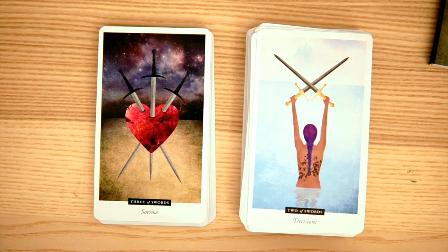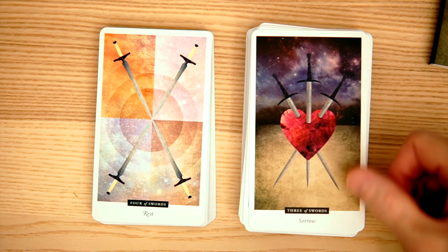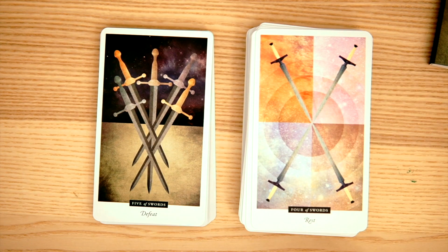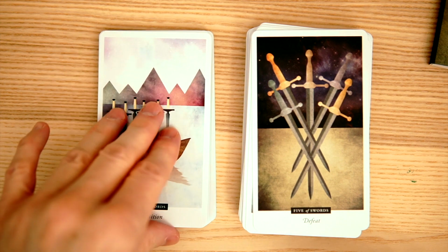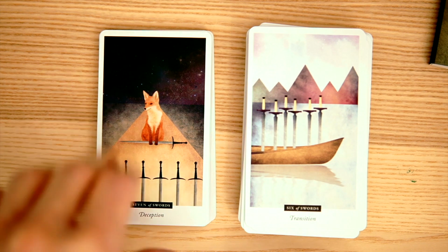Decisions. It's almost like they picked up that Two of Pentacles and did it again. Decisions. Ooh, I love this Three of Swords. How pretty is that? That is extremely attractive. And the Four, I mean, pretty traditional here. We've gone away from the illustrated minors into sort of, you know, the other thing. We have the Lord of Defeat and Transition, going from one place into the next, right?